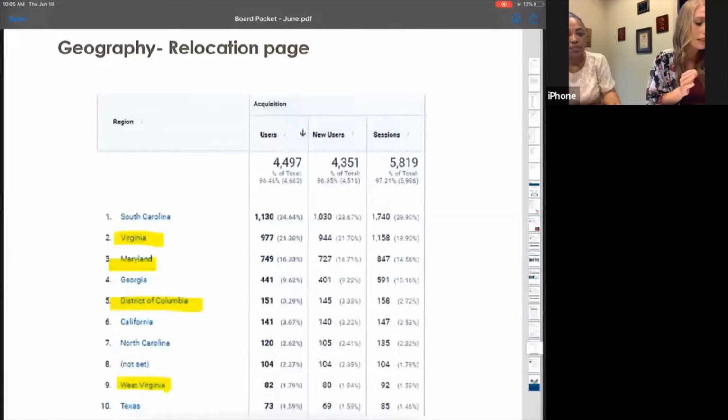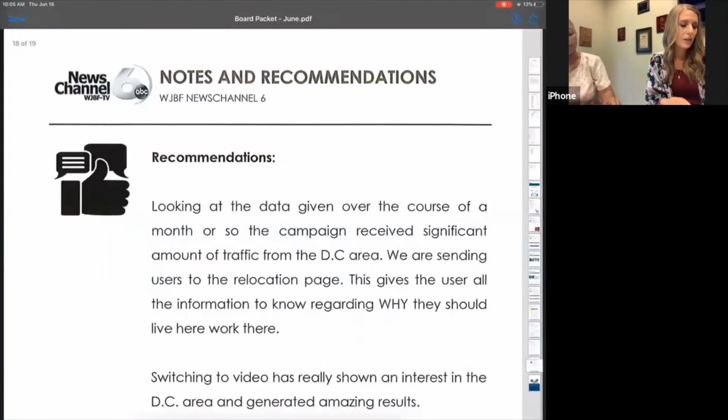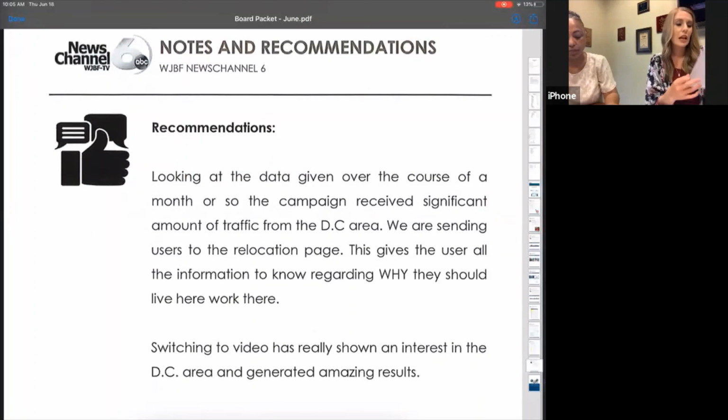You can see that this breaks down the users, the new users and sessions. And simply, a returning user just initiates another session, but new users have never seen the web page before. So you can see they're pretty similar, but we've sent a lot of new users, which is important because we want to showcase Aiken to new people who haven't seen Aiken and what we're capable of. So that sums it up. And at the end here, just looking at the data over the course of these 3 months, it's done really well. We've generated a lot of traffic, which gives the user all the information to know why they need to live here, work there.